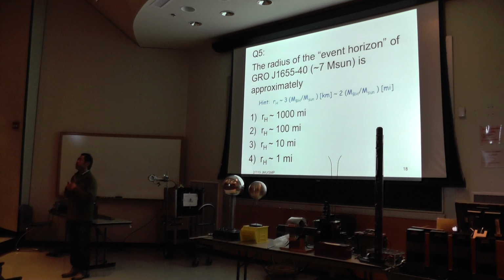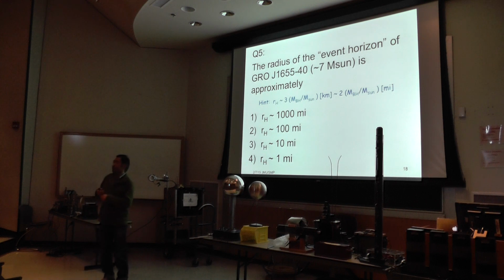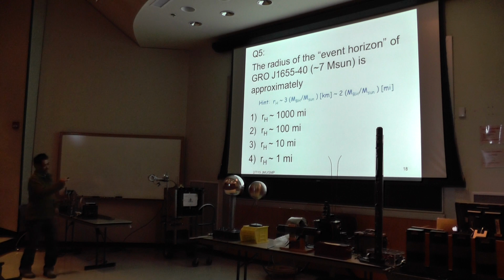Okay, what do you think? I see A, B, D, it's kind of scattered. Well, I'm giving you this hint there: this binary black hole, give or take, is 7 solar masses.